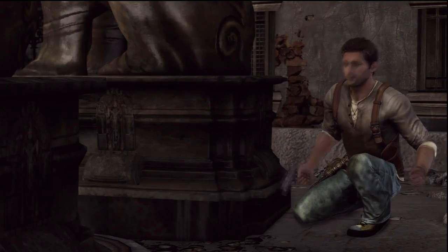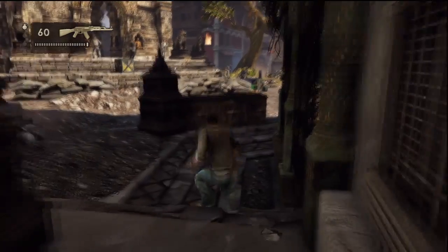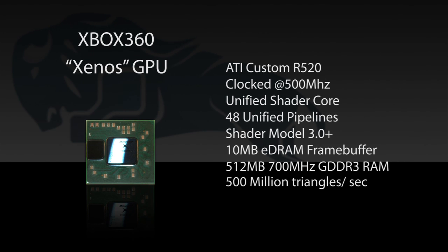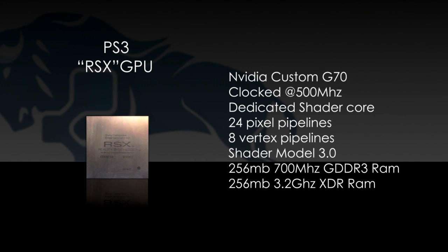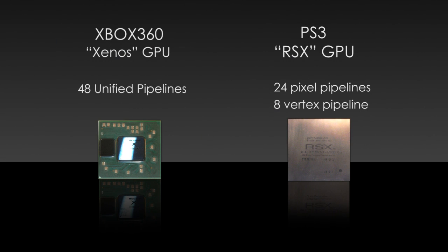Pixel shaders alter lighting, color, and surface of each pixel, and vertex shaders basically connect those pixels together in 3D space. Now, shader pipelines are essentially the highways on which the data travels, and the more lanes on the highway, the less of a chance there is of traffic bottlenecking. So the Xbox 360 GPU has 48 pipelines that can be used for both pixel shader and vertex shader operations. The Xenos GPU on the Xbox 360 was among the first modern GPUs to use unified shader architecture. The PlayStation 3's GPU, the RSX, is also clocked at 500 MHz, but it has dedicated pipelines for different shader operations, 24 pixel shader pipelines and 8 vertex shader pipelines. So basically the Xbox 360 GPU has a bigger shader processing highway with quite a lot more lanes.